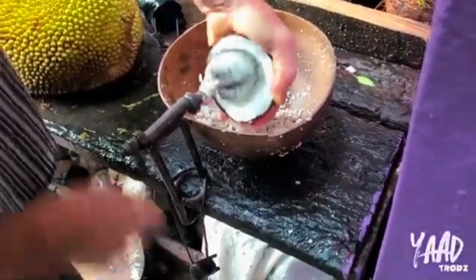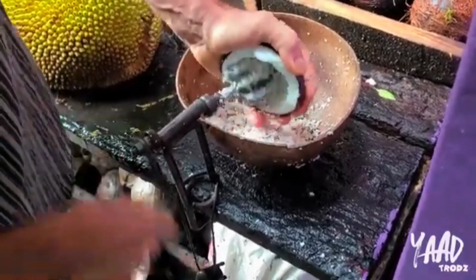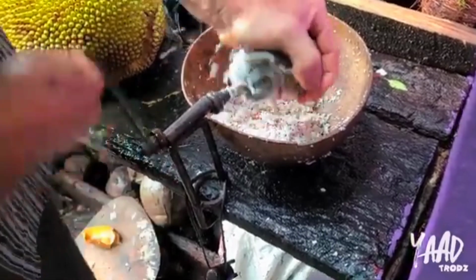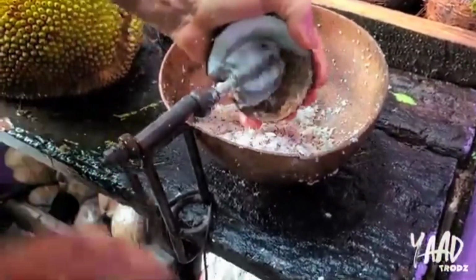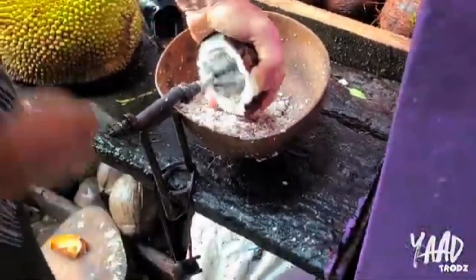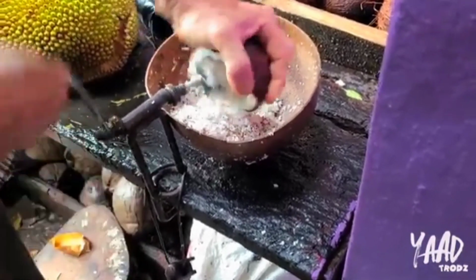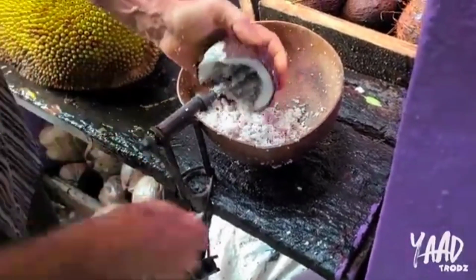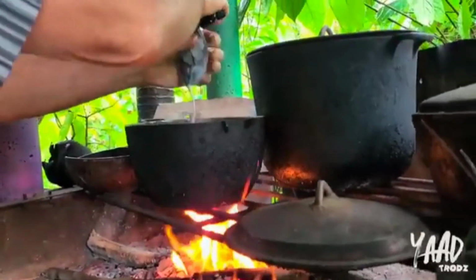This is how you shred up coconut. Look at that. Wow. No blender. Wow. No hurt up your finger, you know? Yeah. And it's called a coconut shredder. So a manual coconut shredder. Yes, natural coconut milk.